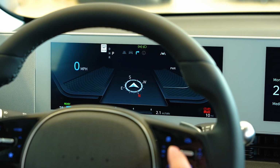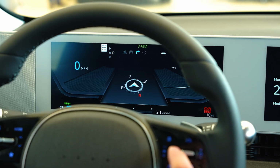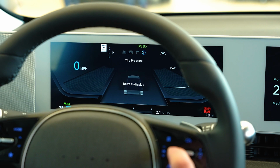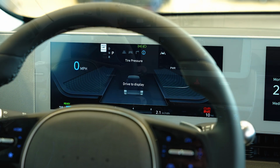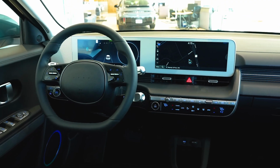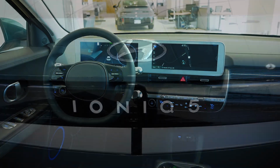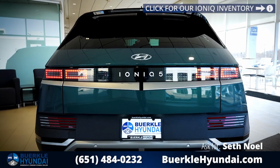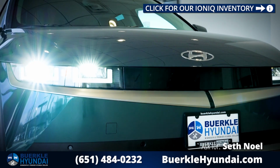Next, we have our navigation menu, where if you don't have a nav point set, you'll have a compass. Or if you have a nav point set, you'll have turn-by-turn directions right in front of you. The next screen, you can view your tire pressure, and on all-wheel drive equipped models, view your all-wheel drive working in real time.